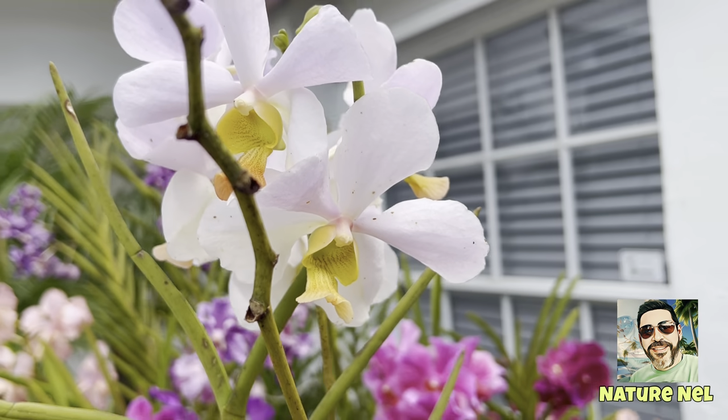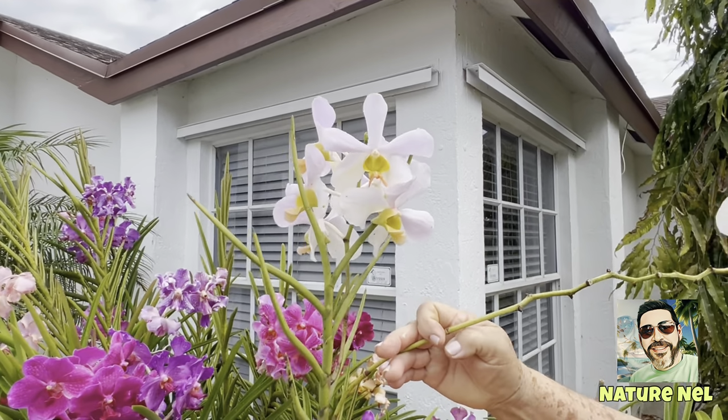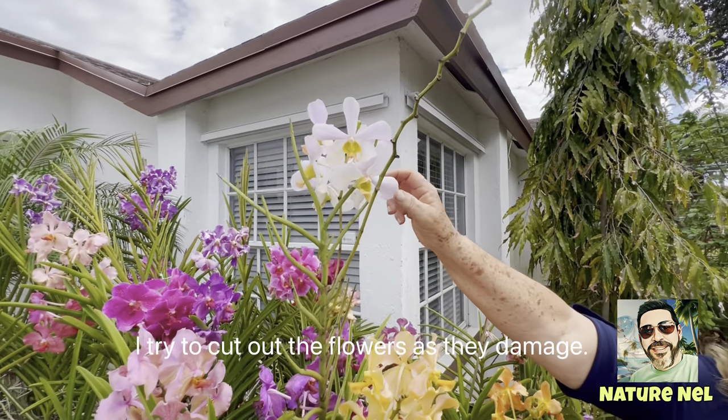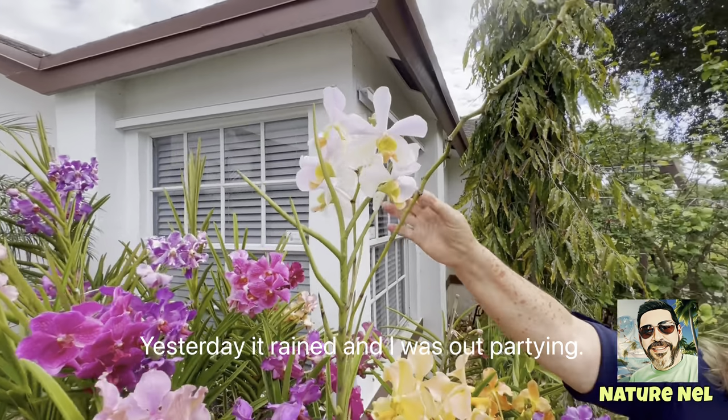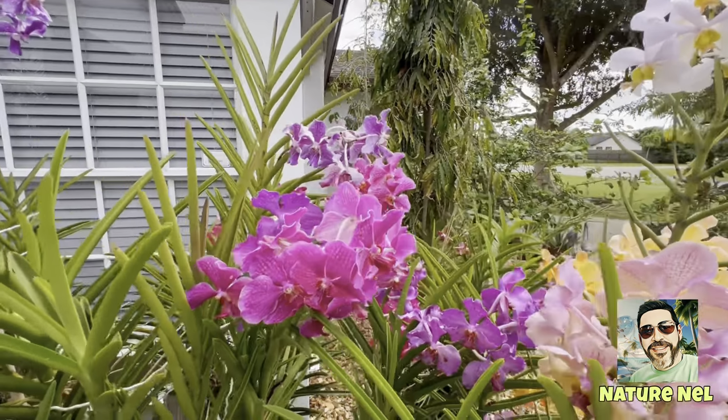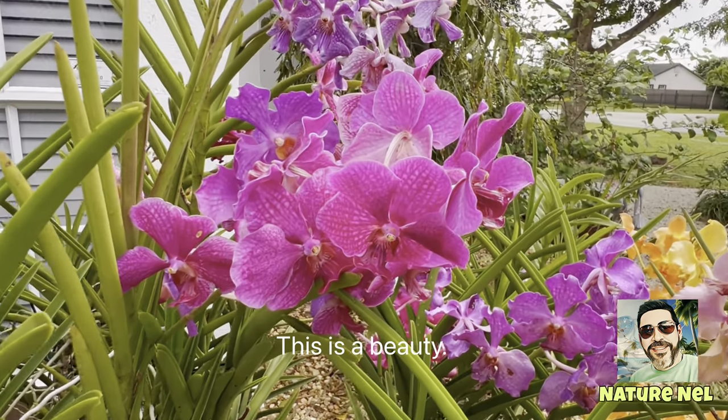You see those little freckles? That's the water. Ya esto hay que quitar. Esta es una belleza. Es que yo se las voy quitando cuando van cogiendo esas manchitas para que no me pasen a las otras, pero es que ayer fue una cosa que llovió. Esto es una belleza. La verdad es eso.